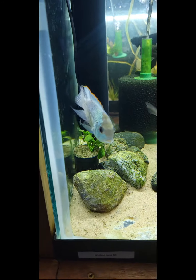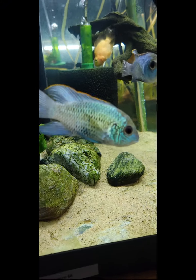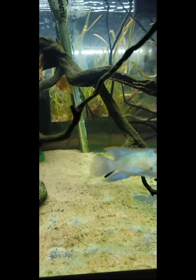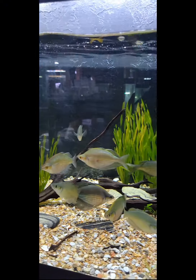Oh, look at these electric blue acaras. I got a little one, y'all. Look how... Oh, parrotfish. How much the electric blue? Let's see. Massive rainbow fish.